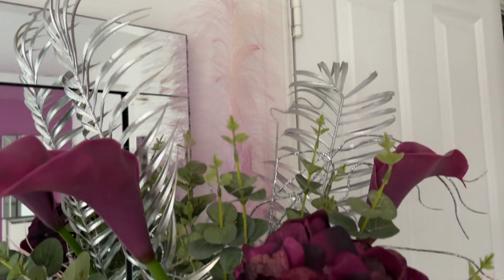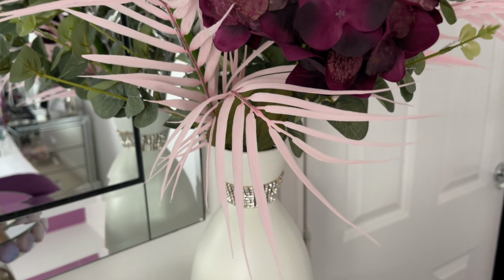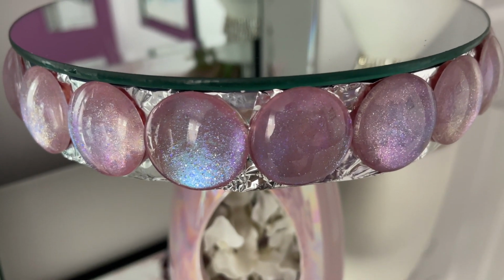I will be uploading my bedroom tour soon, but I'm going for darker colors this time. I made this beautiful floral arrangement and I'm going to show you 3 different styling of my bedroom dresser.